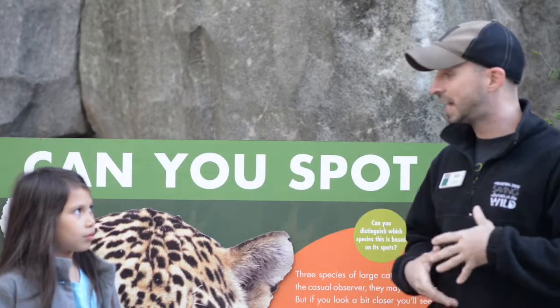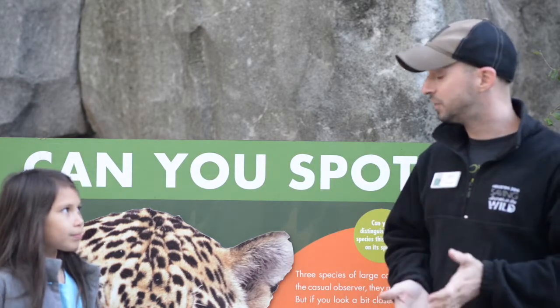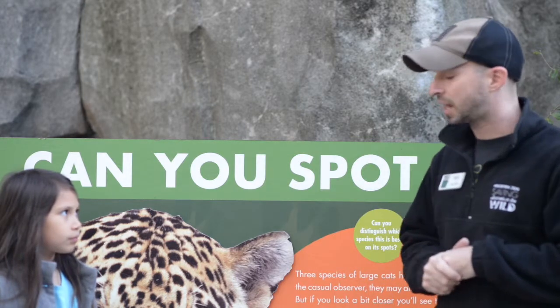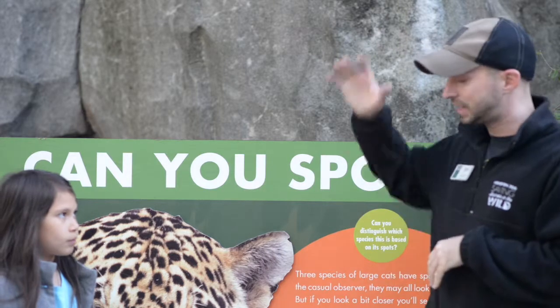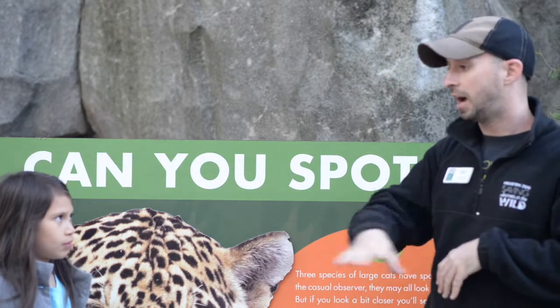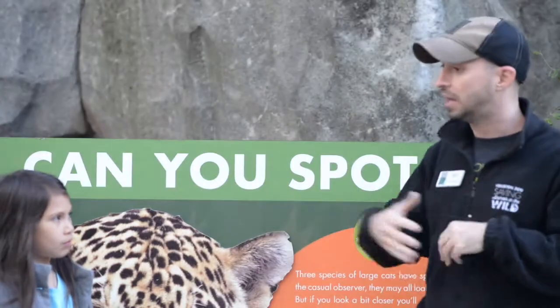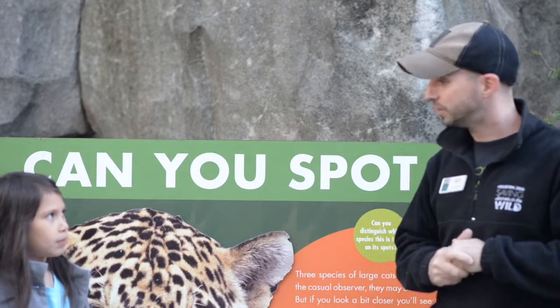They are one of the only cats that actually enjoys being in the water. They will hunt near the water because sometimes they'll catch large fish or other animals that are in the water or near the shore. But yes, they do like to spend their time up in the trees because that way they're a lot more hidden from any dangers that might be on the ground, and also it's a good way to stay out of sight so that prey will wander by, and it's a lot easier way to search for food.